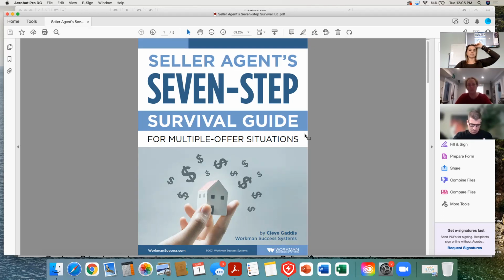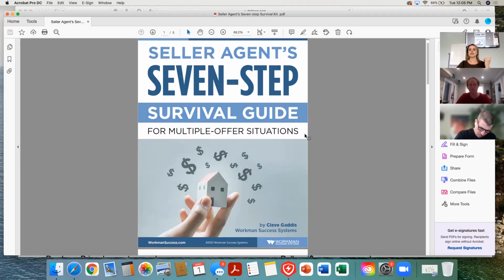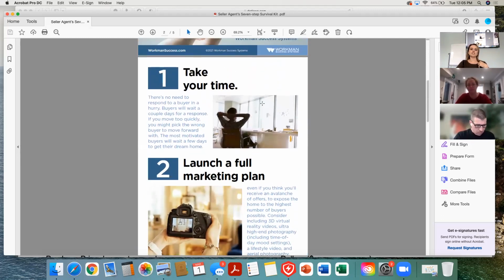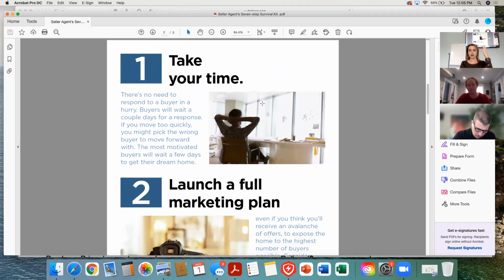So if we jump in, I want to start from the seller's perspective and a listing agent perspective first. This packet that I printed out for you, the seller agent's 7-step survival guide for multiple offer situations, jumps into timing for listing your property. We've talked a lot about the psychology of when you list: what day of the week to go active, how you're going to handle showings, and the verbiage you put in your description about multiple offers or presenting all offers on a certain day. And then, like we've talked about before, there's a strategy for pricing the property.